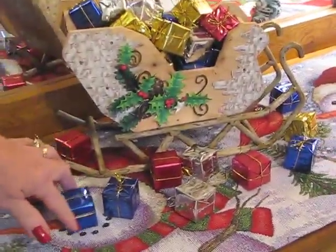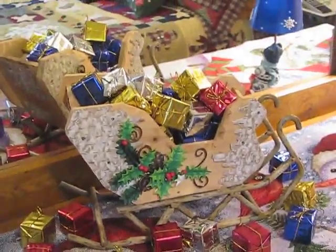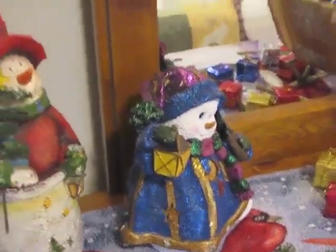And look, I love this, it's from Dollar General. And then I bought these little gifts and put them in there. Now, it seems like a lot for an adult, but kids love this. Yeah, kids don't care if it matches. They don't look at that stuff.